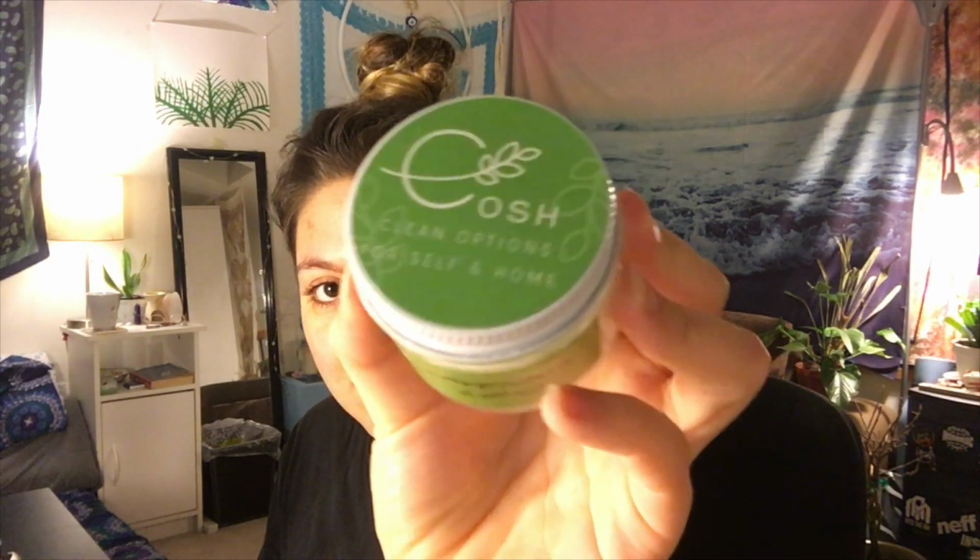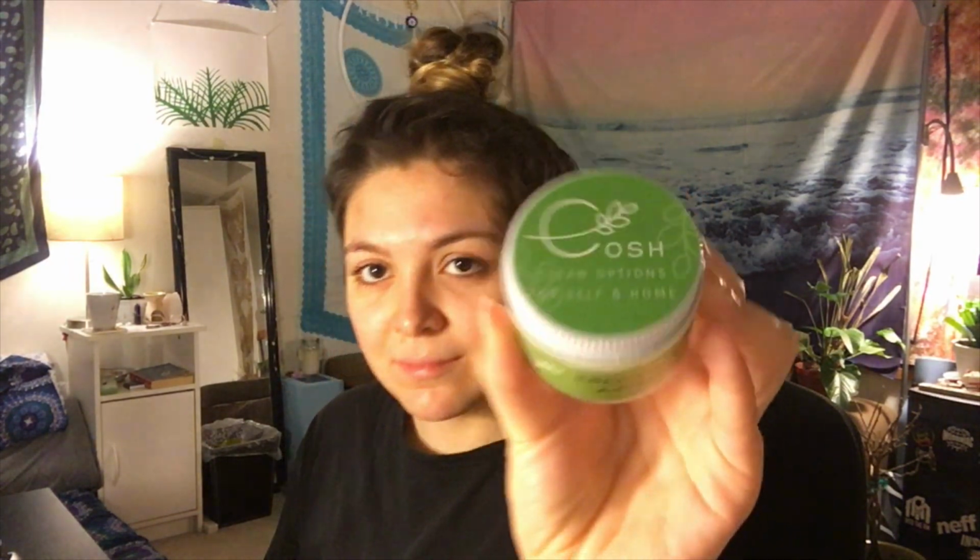To moisturize my face, I am currently using this Lavender Lotion from Cosh Factory that can be used on either the face or body.